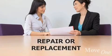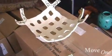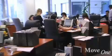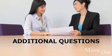Repair or replacement. This requires that you do not dispose of any item without the written authorization of the insurance company. The insurance underwriters have the right to inspect any items prior to its repair or disposal. Salvage clause states that the insurance company has the right to take possession of the goods once compensation has been paid. Other important questions or information.